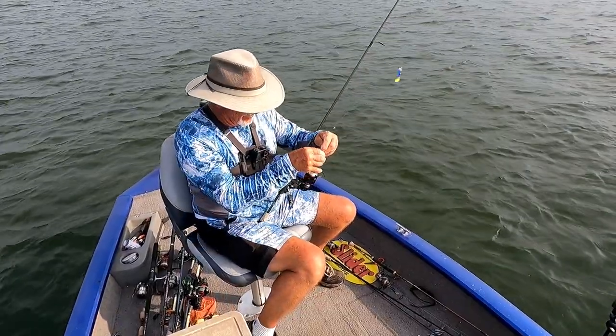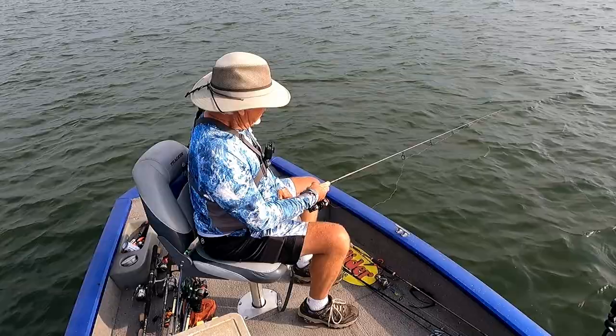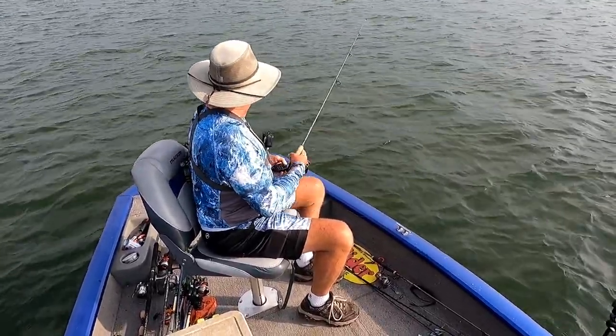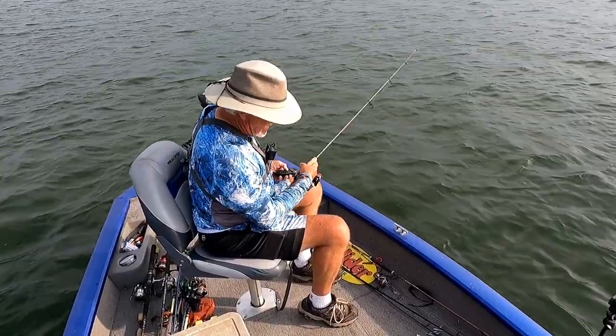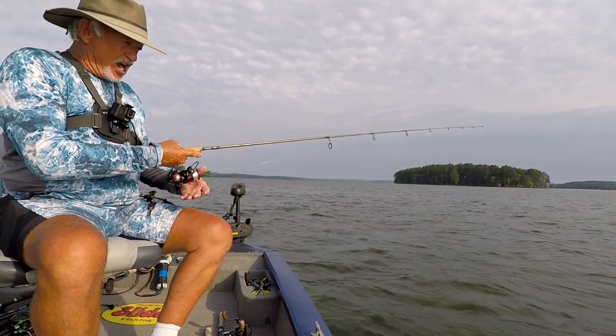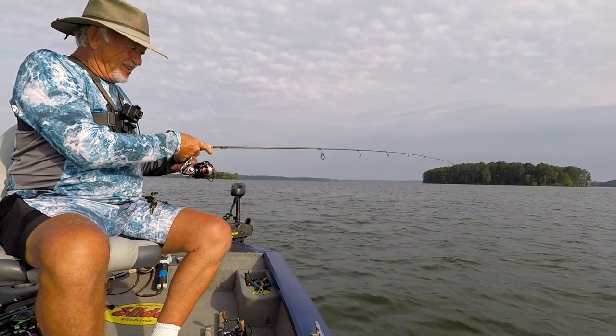Put them right on ice. Can't beat that, can you? Drop back down to the bottom where the big girls lie. We're going to lay it to them. Anytime you see fish on a fish finder like that, there's gobs and gobs of perch out there. Got nothing right now.